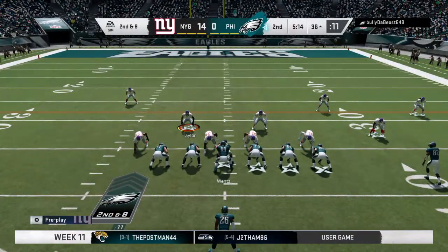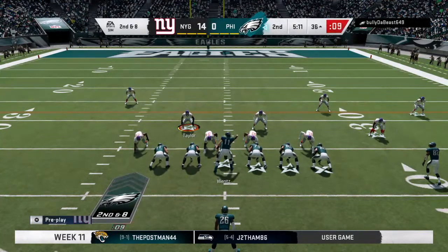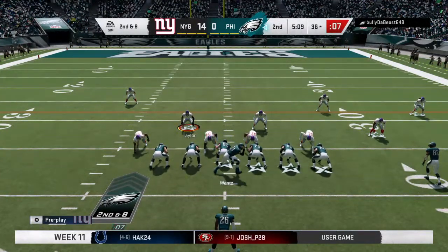Hey, check 24, check 24. Watch the safety. Ram. Lion.